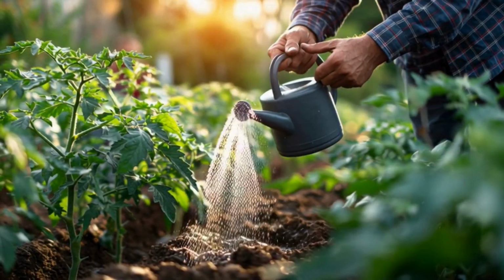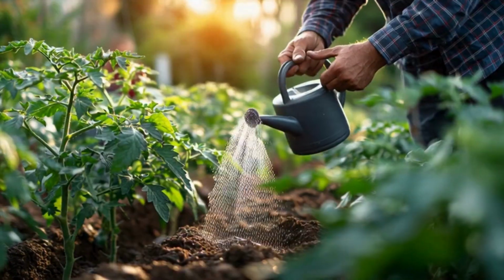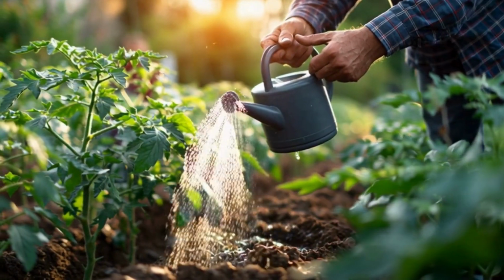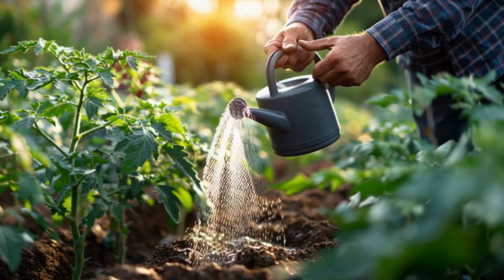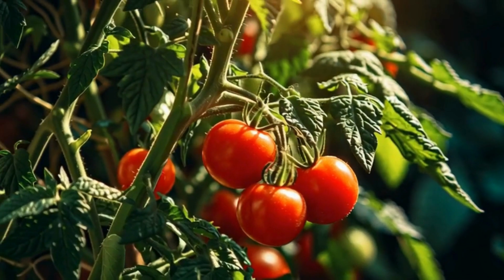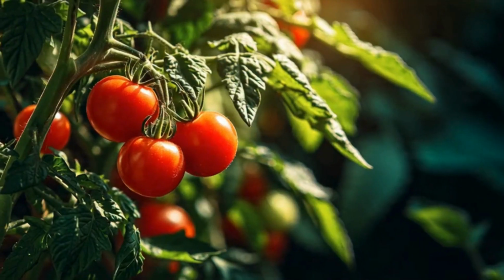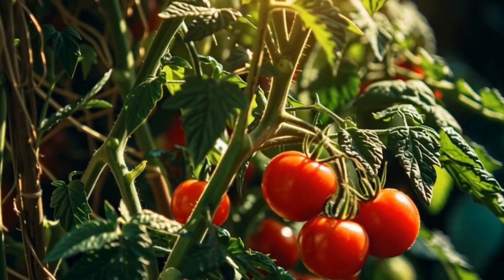To boost tomato growth, maintain proper spacing, use organic compost, and monitor plant health regularly. Small changes can make a big difference. If your tomato plants are not growing, don't worry. Just identify the cause and fix it early. Follow these steps and you'll see better growth and higher yield.